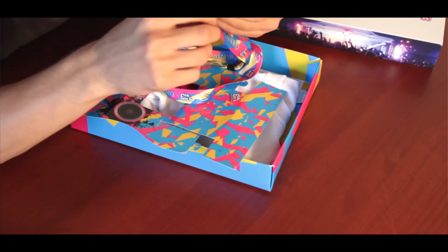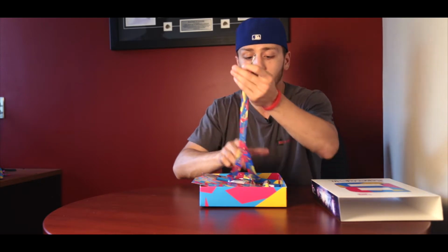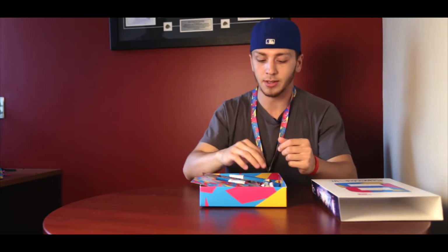Okay, we got BrockTV lanyard. Pretty cool. You can put all your keys on here, your dorm keys, so you don't lose them. Toss your bus card on here and wear it around so you don't lose it. Like so. There you go. Step one. What do we got?